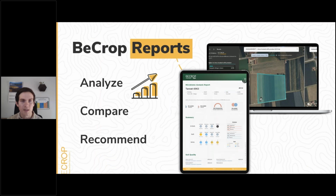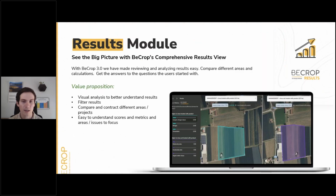Now going into our updates to the BeCrop reports and our analysis. And this is personally what's really exciting to me, because I think that it's very important to continue to develop and improve technology, especially in a field as novel as soil biology. There's a lot out there that the field of soil microbiology in general continues to figure out and yield new findings on. And at Biomakers, we're committed to continue to integrate that into our technology and continue to improve the accuracy and robustness.